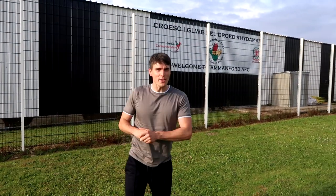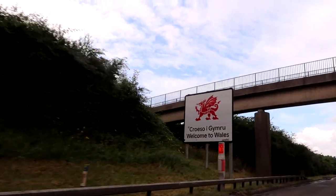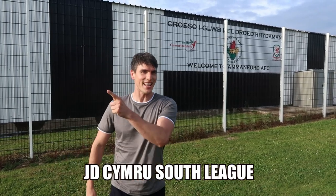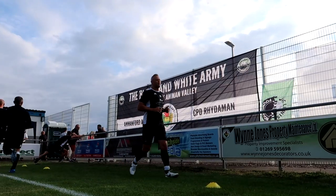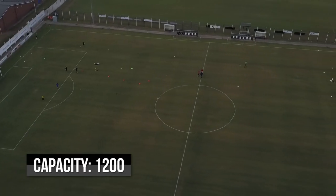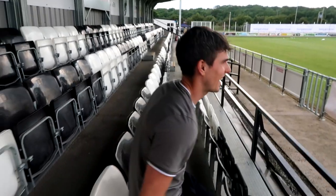Today's episode, we've crossed the border and made the 400-mile round trip to South Wales to visit the recreation ground, home of Ammanford AFC. They play in the Cymru South Division, and today we're here to watch a couple of footballing legends. And if you fancy watching the guys in action, then come on down. There's plenty of room. The capacity here is 1,200, and they have 250 available seats.